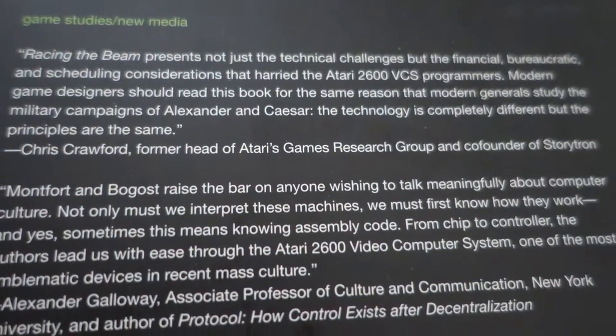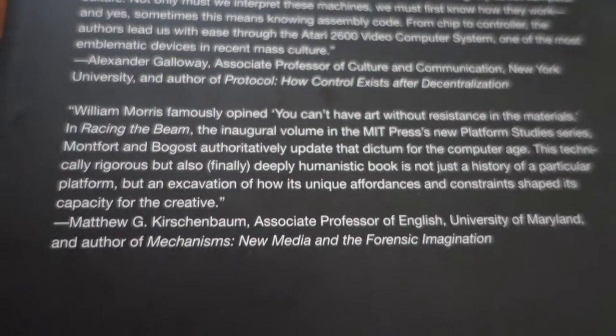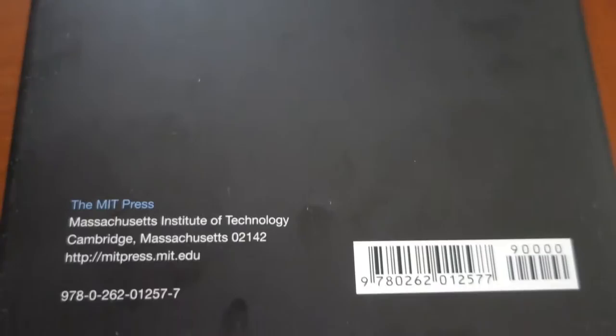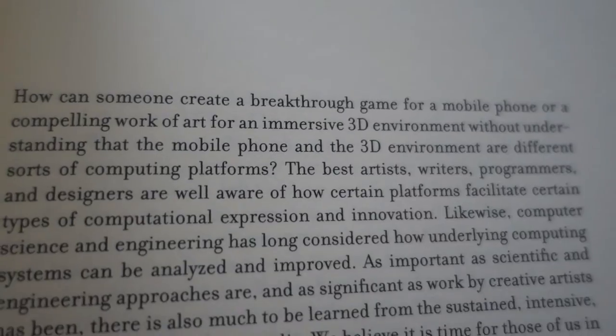The book derived its name literally from the fact that in the early days of television, there was an electron beam that shot across the screen many times a second, moving both horizontally and vertically. Certain calculations have to be made in between electron gun movements in order to display the graphics properly. You, in effect, are literally racing the beam across the screen. This was due to the fact that the VCS did not have a video frame buffer.